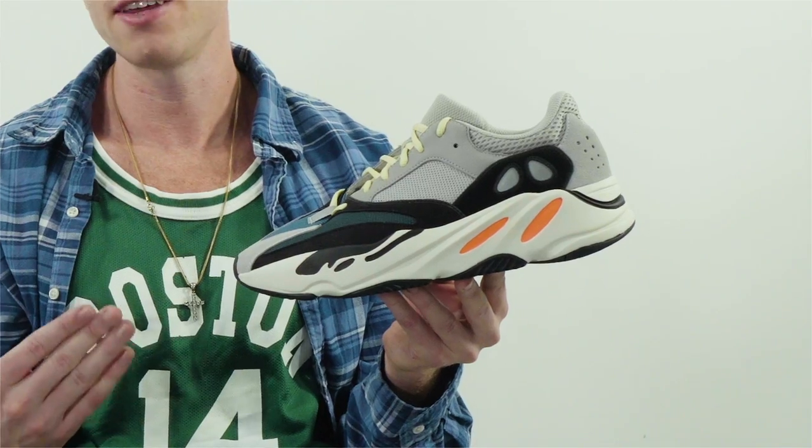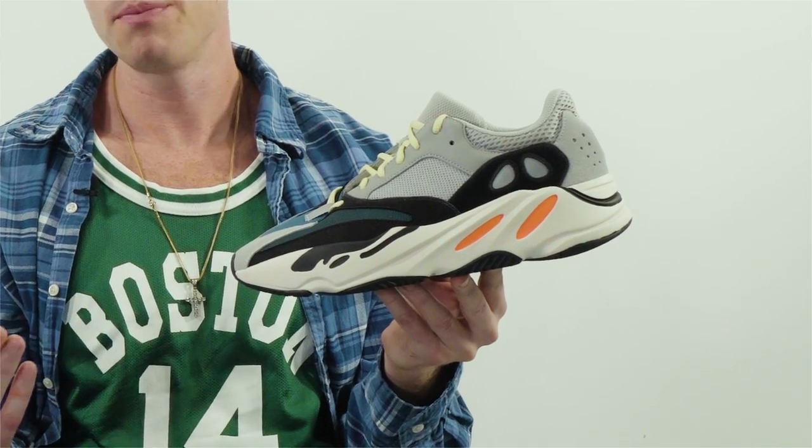Father of many styles, Kanye released his first official dad shoe with the Adidas Yeezy 700. While it's more aggressive than, say, a Monarch and some of the other offerings we see in the space, it is definitely one of the more unique Yeezy models from Adidas yet.